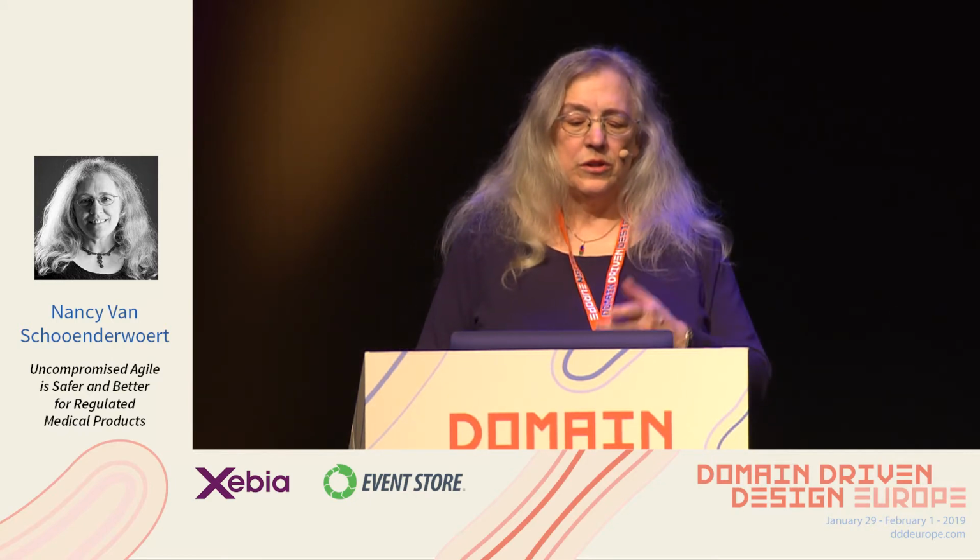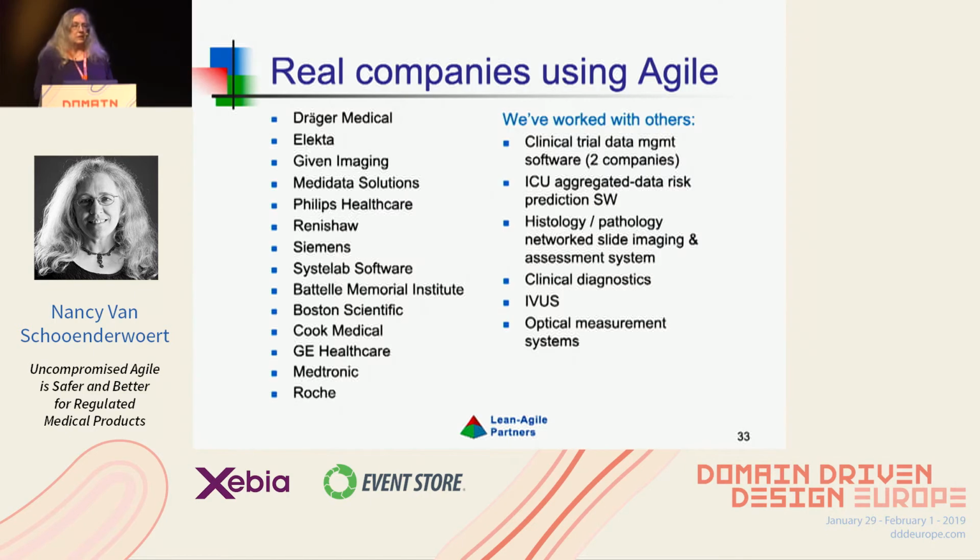I want to close with some examples of companies that are actually using agile practices. I don't mean to say that the company's 100% agile. Some of these are huge companies, but we know of people within these companies, teams within them, that are making significant use of agile practices in their medical device work. So that's kind of a long list. I'll give you a minute to look at that.